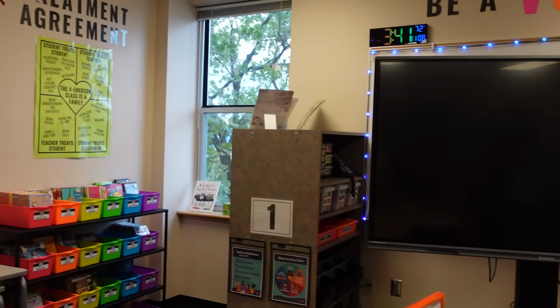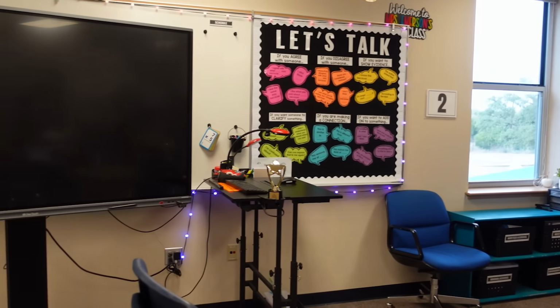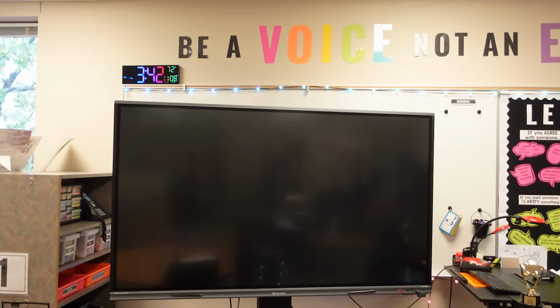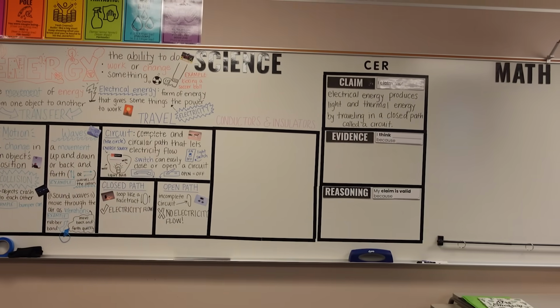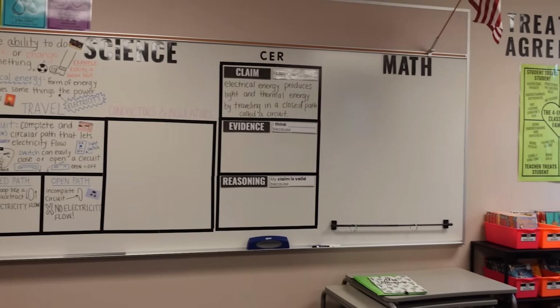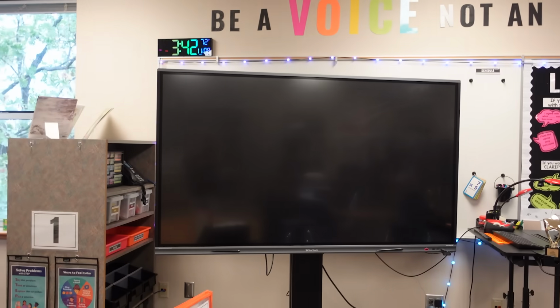So here is the current pan shot of the front of my room. Honestly, my biggest motivation for wanting to make a change is I want access to that whiteboard. Because I am using so much of this whiteboard for our science word wall, I don't have a lot of space for math, and I would love to dedicate this whole whiteboard to math.